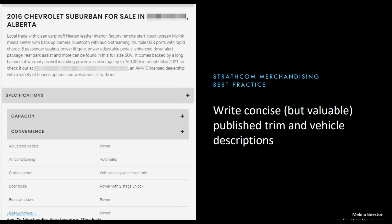So they're looking for things that will stand out to a customer. It's got a heated leather interior, a factory remote start, which if you've used GM vehicles before is a good thing, unlike some other manufacturers. It's got a touchscreen MyLink media center with a backup camera, Bluetooth with audio streaming, multiple USB ports that have the rapid charge function, 8 passenger seating, power lift gate, power adjustable pedals, enhanced driver alert package, rear park assist. Things that a customer may have as a need or a nice to have, so that they can see that there.